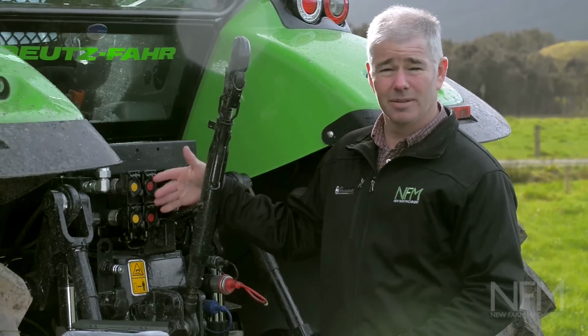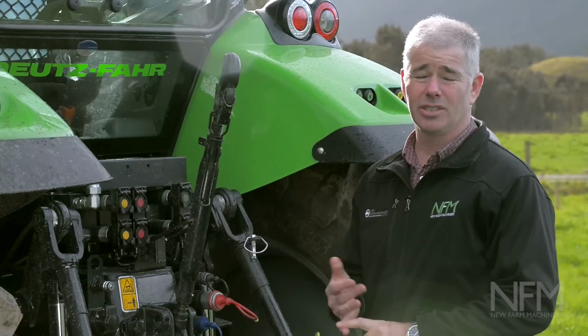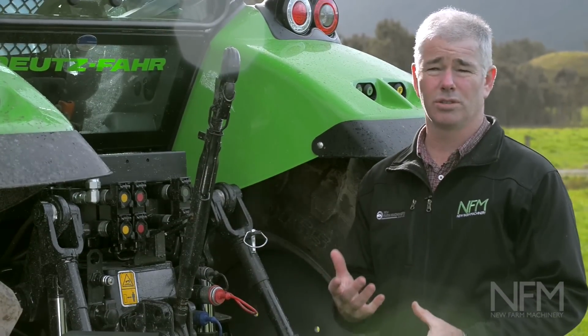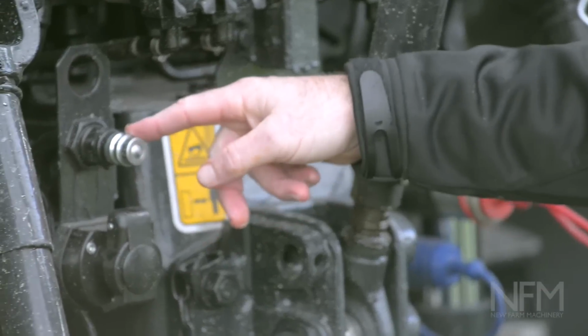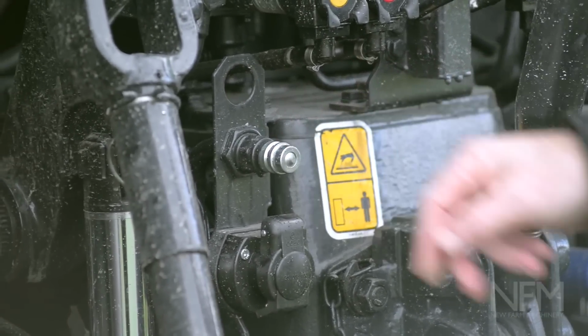There are 3 banks of hydraulics that come standard, and each of those has a hydraulic oil flow control to speed up or slow down the flow rate depending on what implements you have. Also fitted is a free return dump valve, which is required for certain operations around the property.